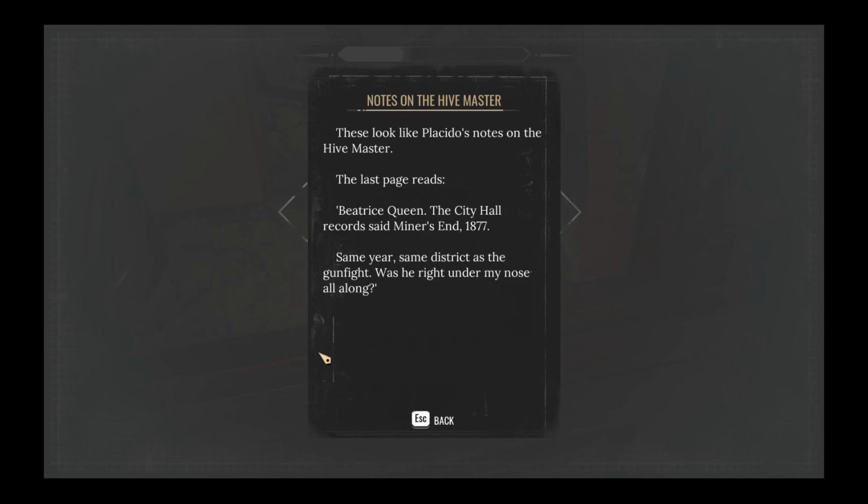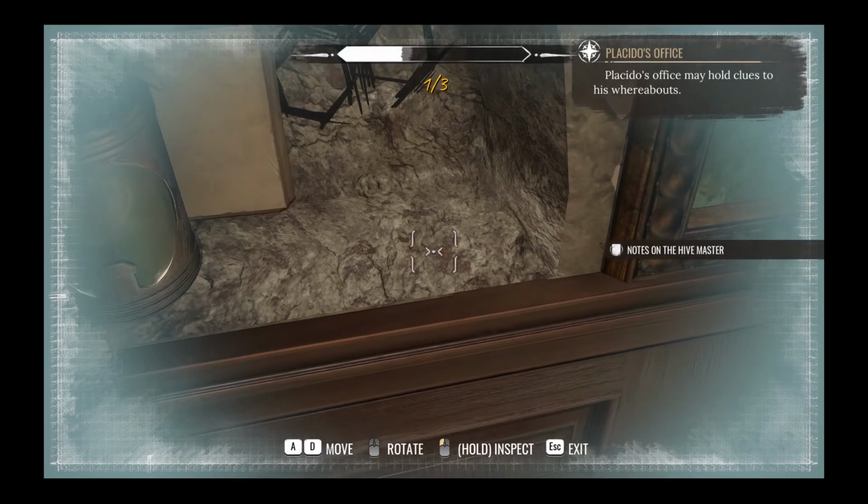These are like Placido's notes on the Hive Master. The last page reads, Beatrice Queen, the City Hall record said Miner's End 1877. Same year, same district as the gunfight. Was he right under my nose all along? Okay, so we've probably got to go to City Hall then and have a look at those records.